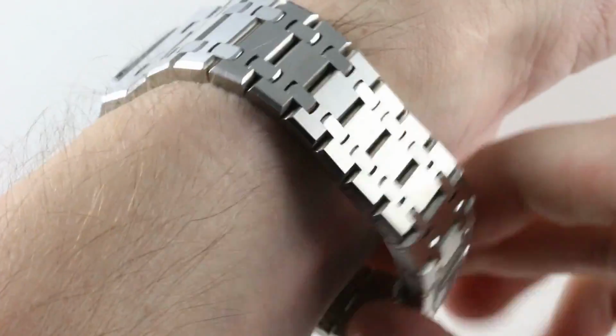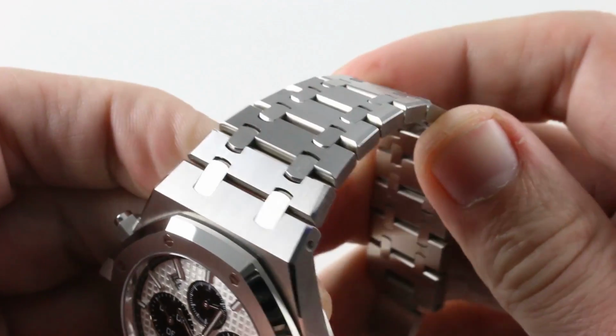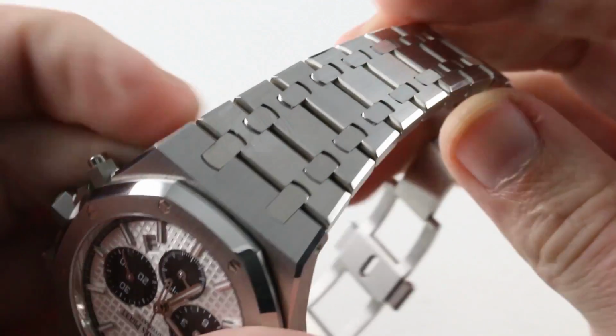The bracelet is beautifully made. This is always a highlight of any Royal Oak. You do feel, however, that when equipped with a strap of any description, you're losing a lot of the intended design as well as the added value, as the Royal Oak had always and only been designed as a watch on a full bracelet integrated into the case lines.